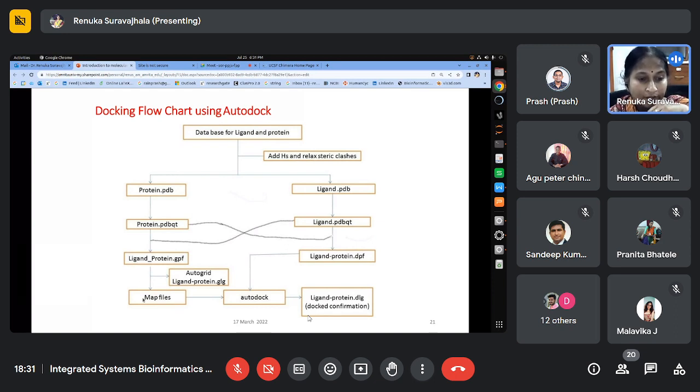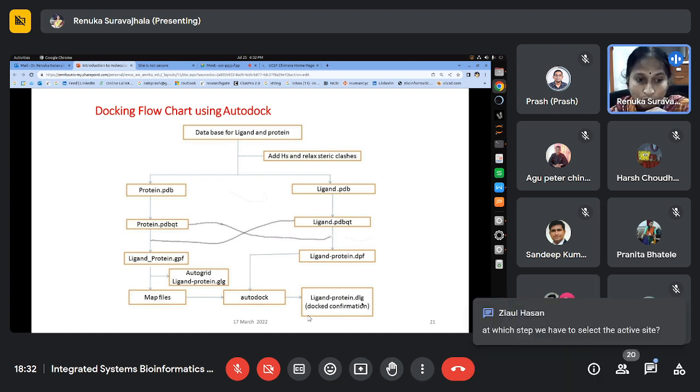Once AutoGrid is run, depending upon the system capacity, it will take 1 to 2 minutes, and later on you can give the autodock command. In the autodock command, you need to give the DPF file and then the output file as DLG. I have made the program run for 25 conformations, and all this data will be in this DLG file. You can right click and open the file and check your conformations, whether it is able to read properly, whether it is stuck in between, or whether it was able to process 25 runs.